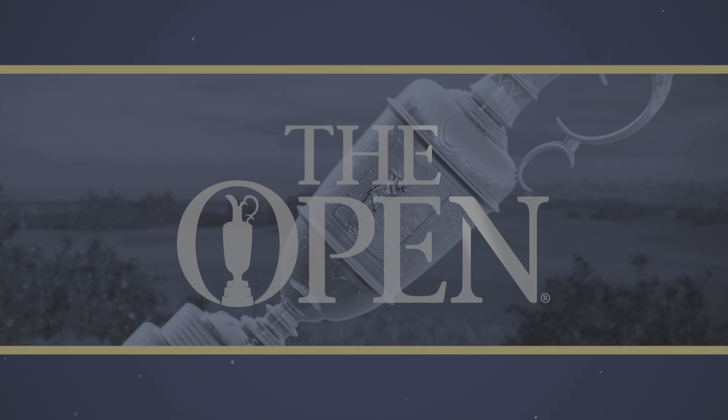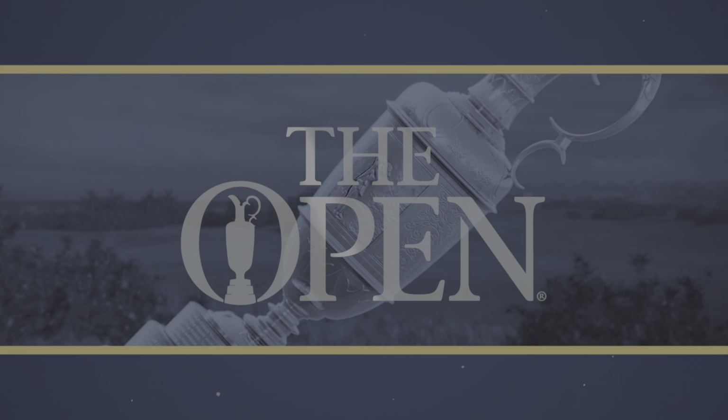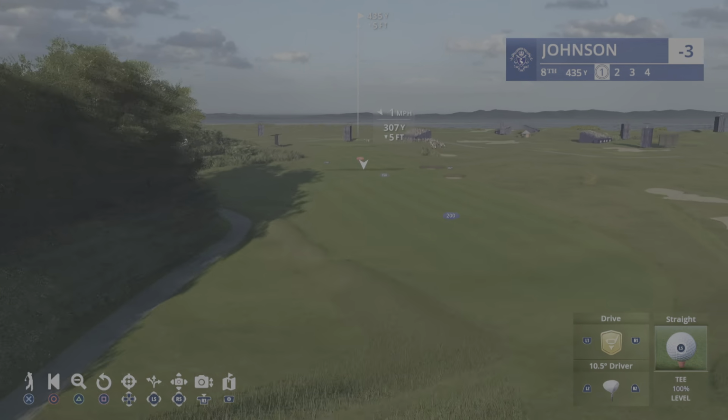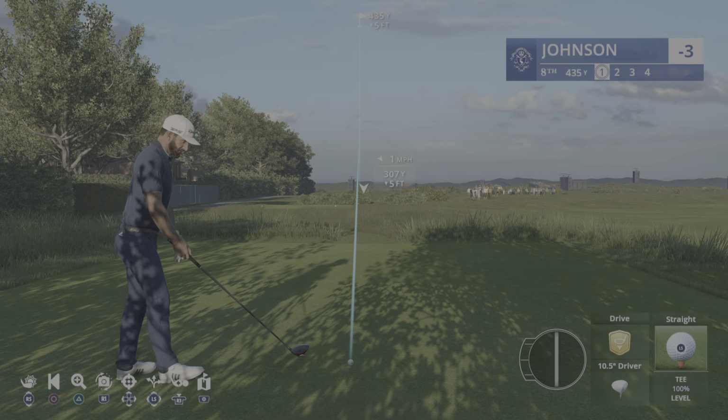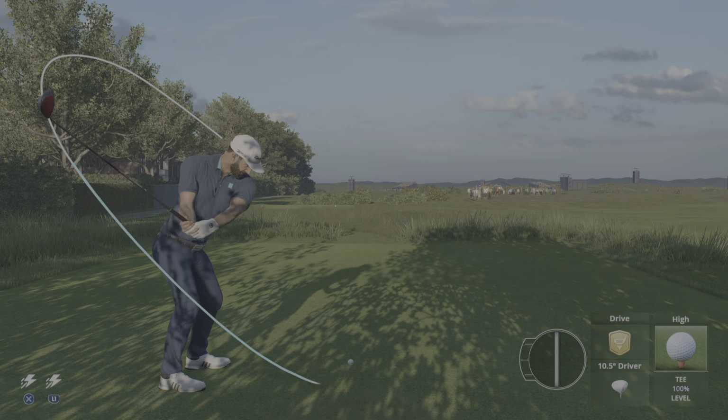On to the eighth, a par four at 436 yards. It features a familiar refrain: avoid the pot bunkers and the tall gorse. Doing so with your drive should leave a short iron in to a green protected by one bunker left and two to the right.